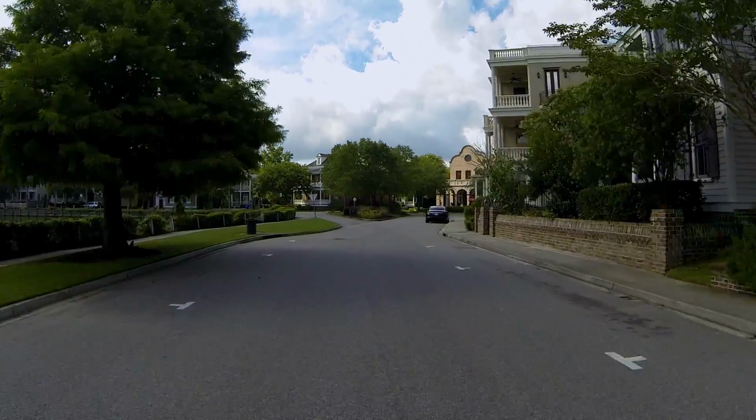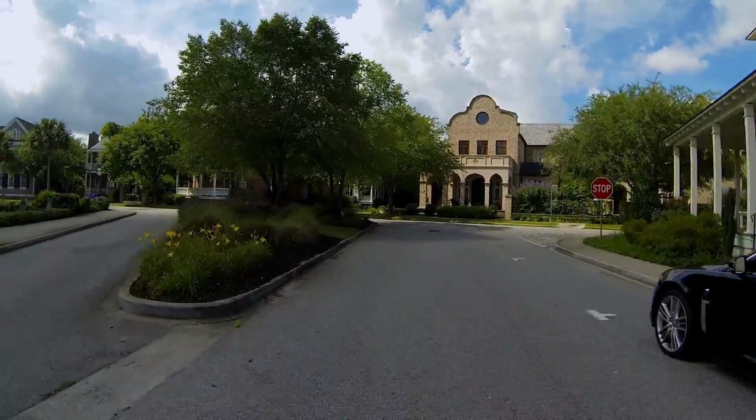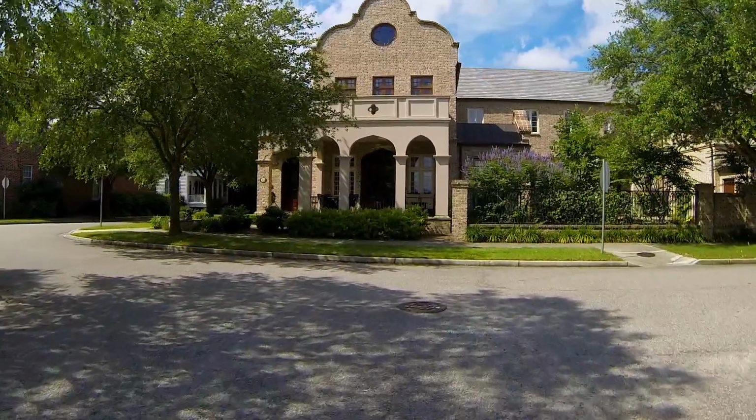But again, we're in Ion in Mount Pleasant, and it's one of the top luxury neighborhoods in the Charleston area. And I'm happy to give you guys a personal tour of this anytime you're in town. And we're going to head to another sister neighborhood of Ion. It's called Braymore, and we'll be there in a few minutes.